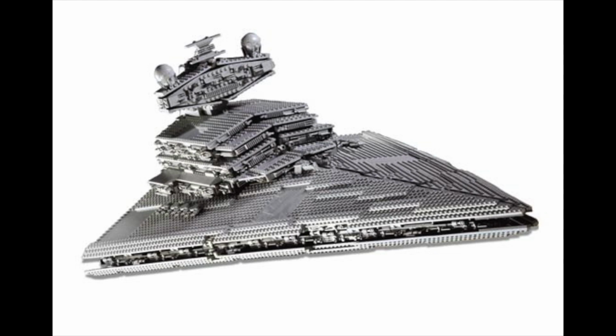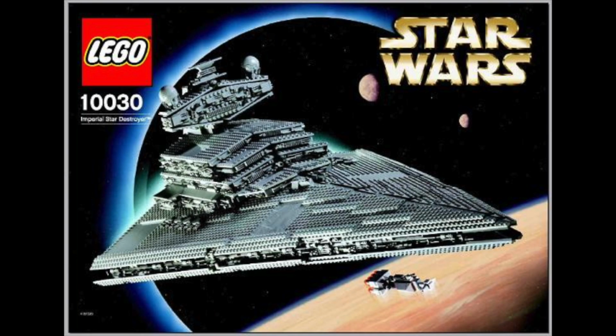Okay, so 2002 now. Look at this behemoth, this giant creature, man. Look at that. The 10030 Imperial Star Destroyer. This thing had 3,096 pieces. It retailed for $270, so you're forking out the big boy bucks for this one. No minifigures either, but you also get that little Tantive IV right there.